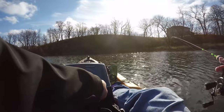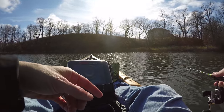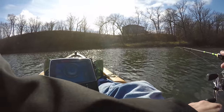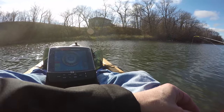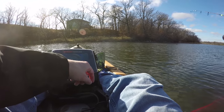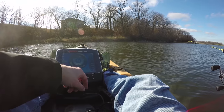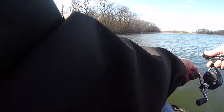Okay guys, I'm in the wind and I'm drifting, but if you can see here on my graph, I found a school of crappies. Let's see if I can find my jig here. There you go. Here comes my jig. No, where are we at? Yeah, that's my jig. A little difficult in a kayak to do this. Why not moving here?